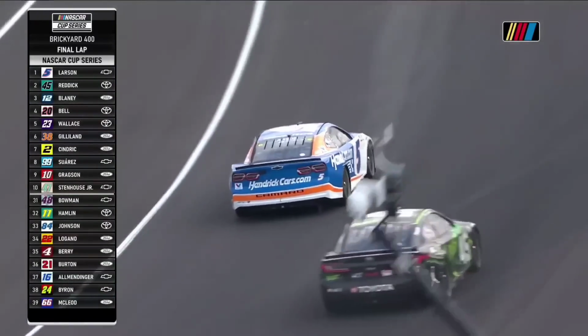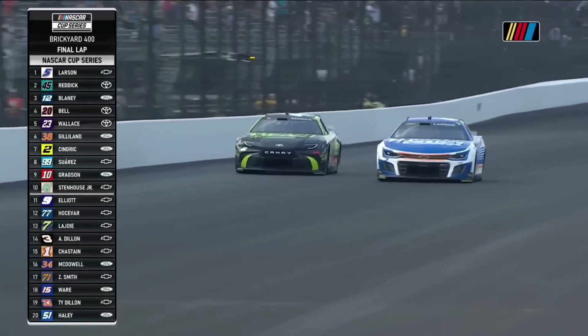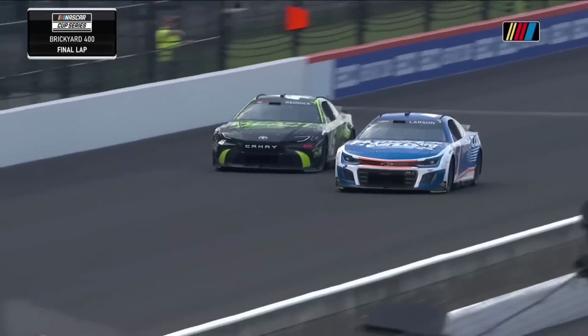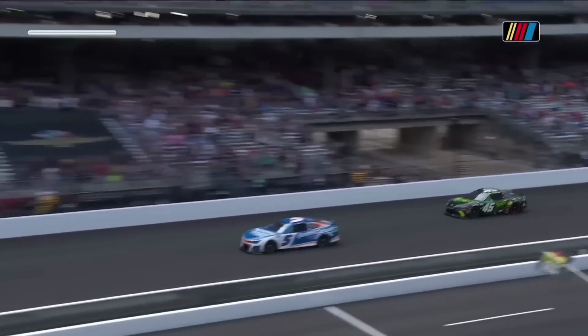Think about the month of May that Kyle Larson had here trying to run his first Indy 500. The fans here absolutely showed him tons of love. Every time he'd come to pit road, they'd all stand up and cheer. Brickyard 400, baby, hell yeah!